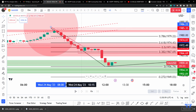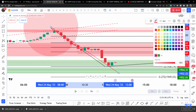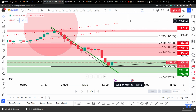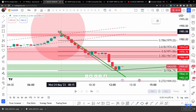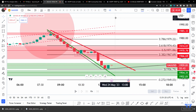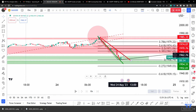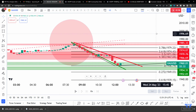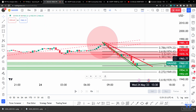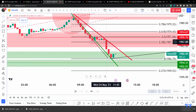So it broke out here of that bear trend and resumed. So we could say that could be a counter trend line bullish, but the overall trend is still bearish, as we know. So we're waiting to see if we can get above the trend on the back side of it for a move up. But while below it, the thesis is a potential correction lower.